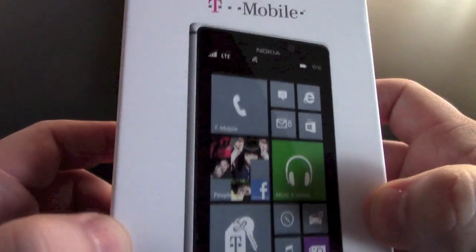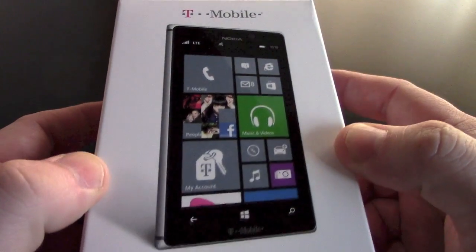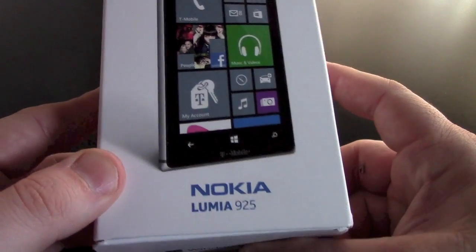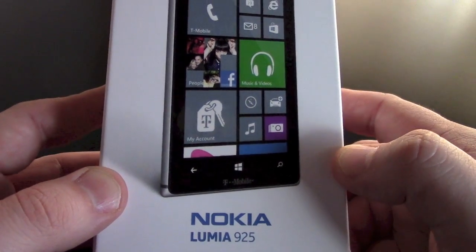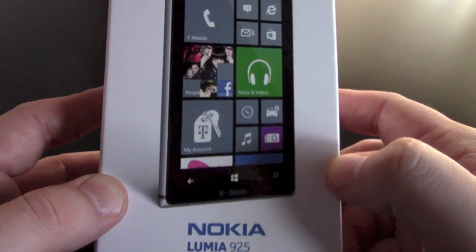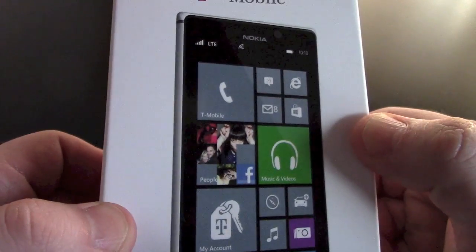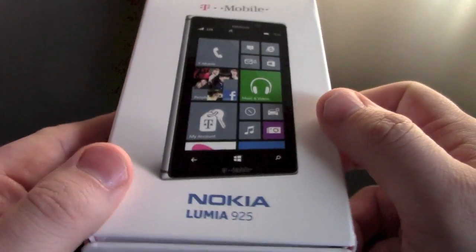There's a lot of work that needs to be done regardless on the operating system, and the phone has a few issues that I will create a video to follow up on once I speak to or communicate via email with Nokia, however they decide to openly communicate with me, and have those issues resolved. Thank you so much and have a great day.